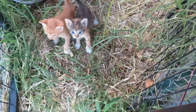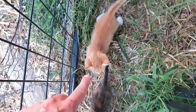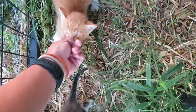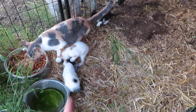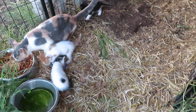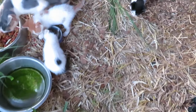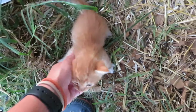Okay, so you guys came up with some really awesome names. So this is what I've decided. Cheeto, I absolutely love that, I thought it was hilarious. And he's kind of a chunk too, so it fits his personality. Dottie. And Domino. So we have Tiger and Cheeto, Dottie, Meatball, and Domino. And I kind of like that both the boys have food names.